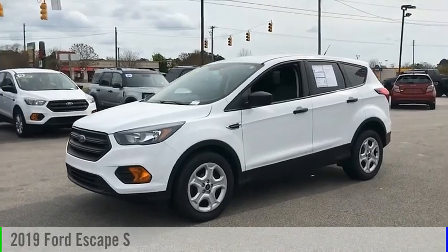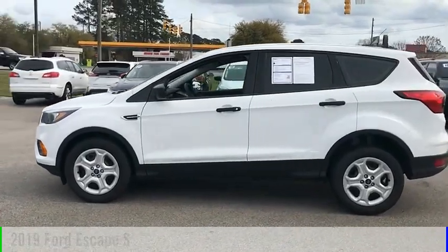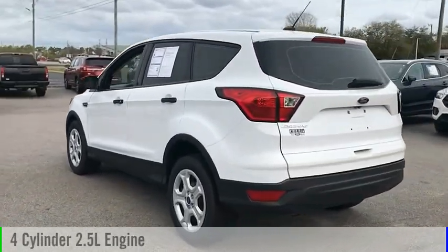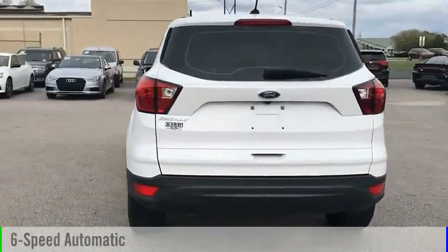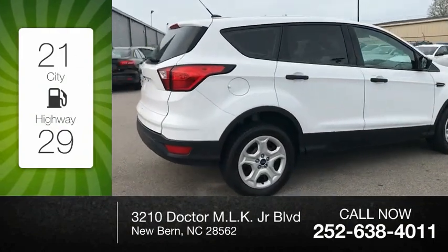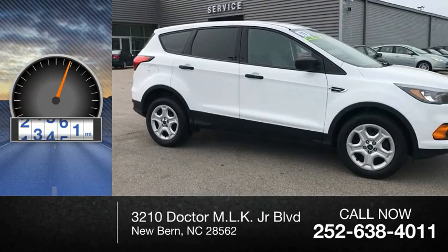Stop by and take a look at the 2019 Escape. This vehicle is powered by a front-wheel drive, 4-cylinder, 2.5-liter engine and comes with a 6-speed automatic transmission. Great fuel efficiency saves you money by requiring fewer trips to the gas station. This vehicle has less than 60,000 miles.